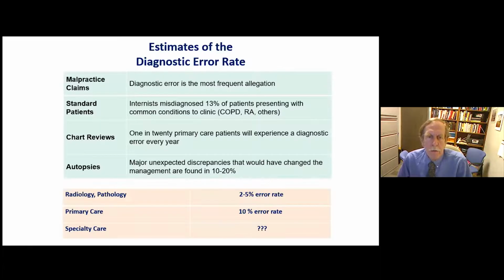And then these are just some very general harvesting of a variety of studies, malpractice cases, and we're going to look at those in a second. Diagnostic error is the most frequent allegation. Internists misdiagnosed 13% of patients. When you had standardized patients, somebody with rheumatoid arthritis or COPD, they sent them to different doctors, sort of secret shoppers. 13% of people miss those.